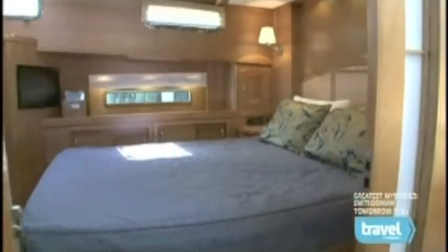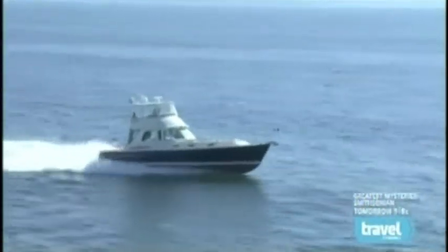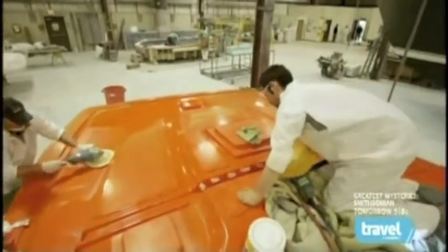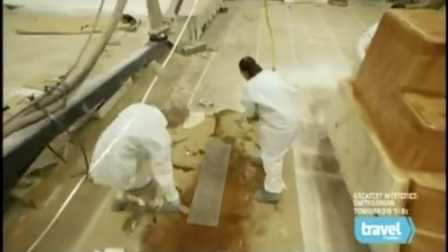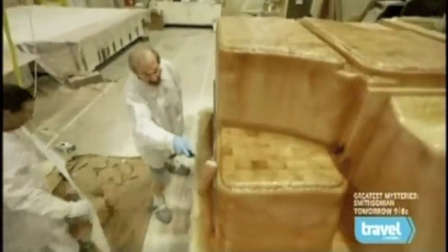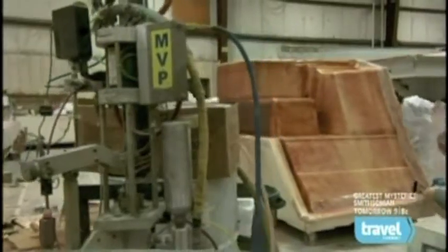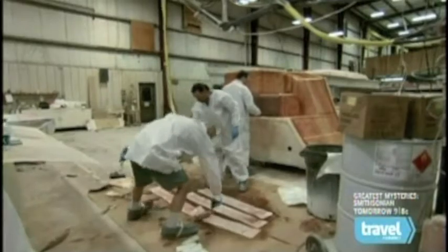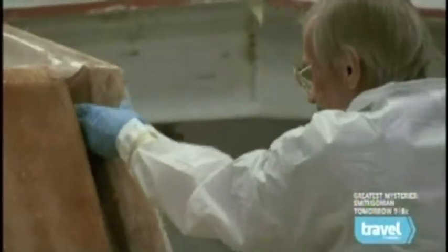And in the center of it all is the 48 Salon Express, currently under construction. It's a model that's been very successful for Saber and remains so today. The company heritage runs deep, and its manufacturing processes blend the new with the old. What they're doing now is building the head units for the 48. They're building it the older school way, with open molding.